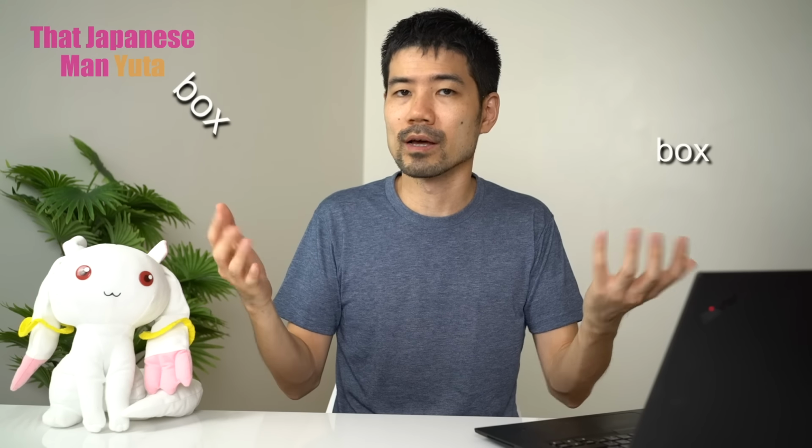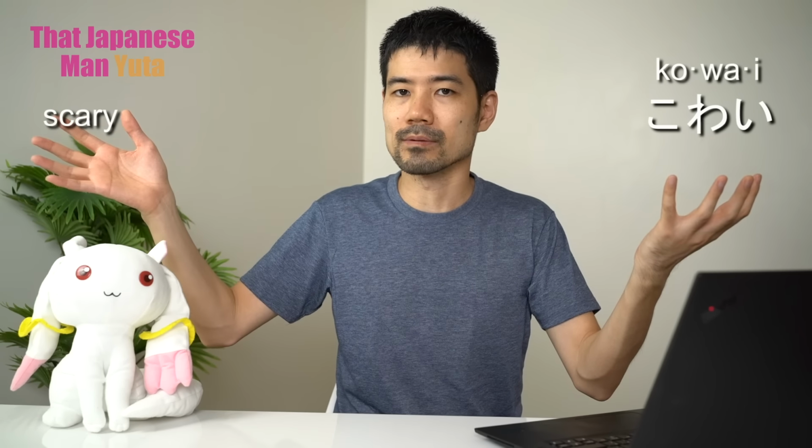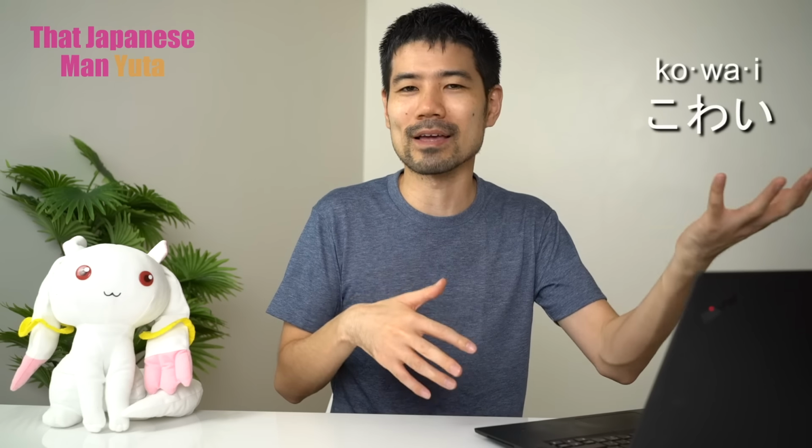For example, some American English speakers have trouble telling the difference between a and o. In English, "cot" and "caught" are the same word, they're just different accents. But in Japanese, a and o are completely different. Kawaii means cute. Kowai means scary. I've heard a story when somebody tried to say kawaii, cute, to a girl, but ended up saying kowai, scary. Such a nice compliment. So you don't want to mix up these words.